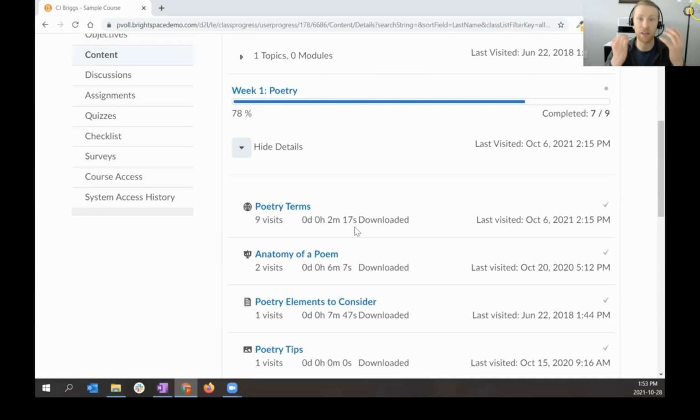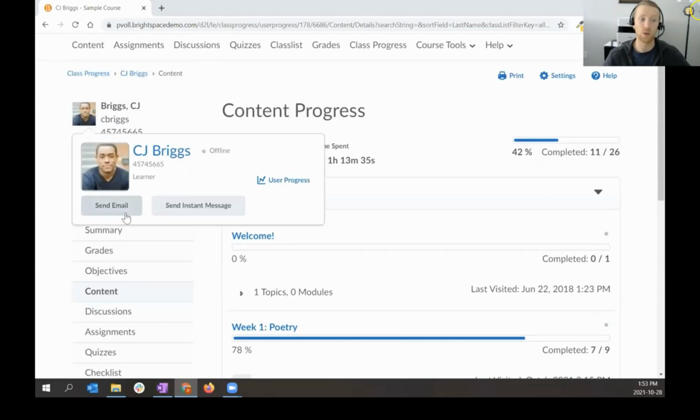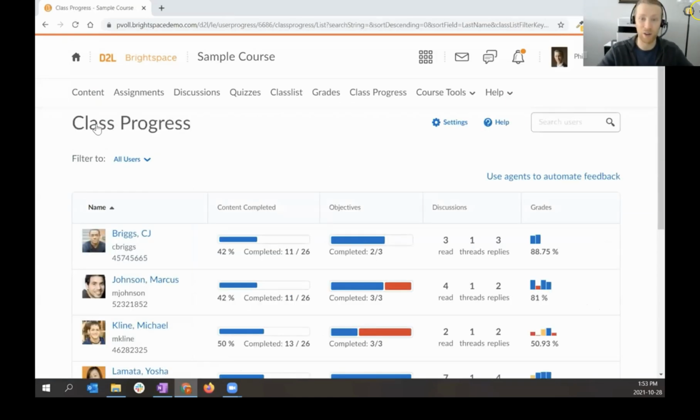So you can see we're getting this really granular, detailed information that can help me in the context of reaching out to students. So you have this beautiful dashboard, and now I can act upon the information we have by reaching out to the student via email. So it's a really powerful dashboard and definitely a fan favorite of our client base.